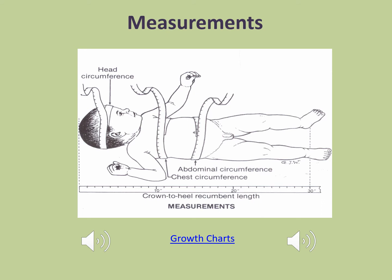And then when you think about the biological development, which really gets into our measurements that I've already hit on, the biological development is the best indicator of their overall health. We monitor that by plotting on those standardized growth charts. Like I said, there are different age growth charts that we use. There's one for boys, one for girls.